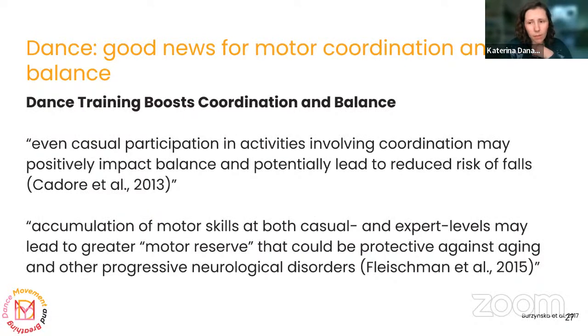So I think this is something that I find very interesting, the fact that dance improves motor coordination and balance, and it is visible inside the brain activations, and how these authors connected it to clinical populations, but I would like also to connect it to expecting mothers and postpartum mothers. So I'm going to read this. Even casual participation in activities involving coordination may positively impact balance and potentially lead to reduced risk of falls.